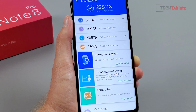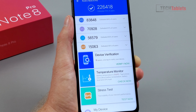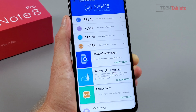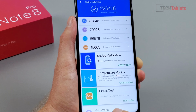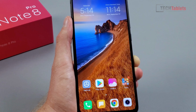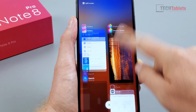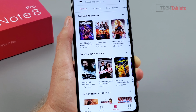So this is the Antutu score, if you're wondering. Performance-wise, it's not actually that bad. The Helio G90T, we're getting a score there of 226,000. So it's very good. Now, performance-wise, I mentioned it is actually good. I'm not seeing any real stutter and lag now on that latest firmware. You can multitask quite well, move through things and swapping.